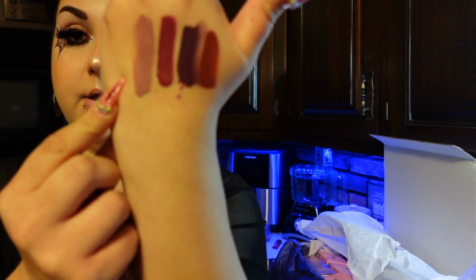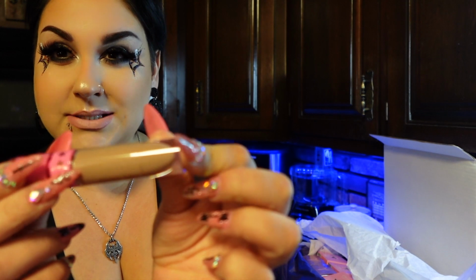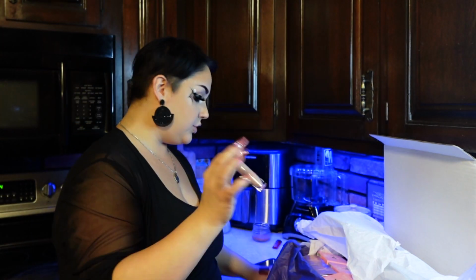Okay, so I'm pulling out 3 more liquid lips, but these are the full size. So we got Deceased, we got Red Rum, and we got Jeffree's Nudes. So this color right here is Deceased, a really pretty mauvey nude. This one right here that we're going to be swatching is Jeffree's Nudes. Oh, and I love this. It reminds me of a cool tone nude, which is right here. Love that as well.